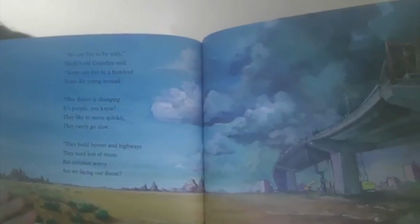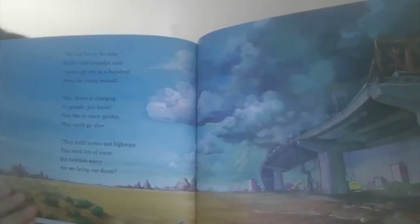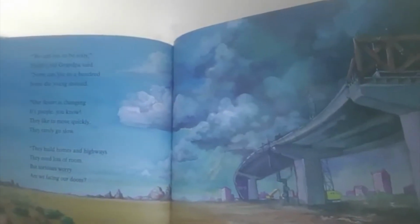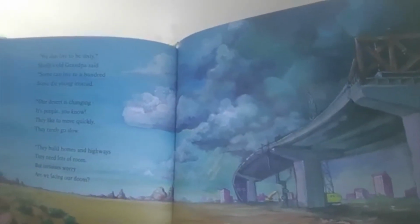What does it look like is being built in their home? Looks like a freeway, right? Some sort. Highway, city.